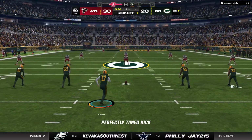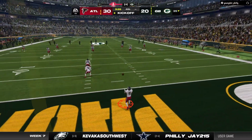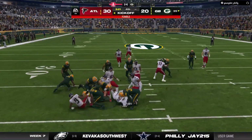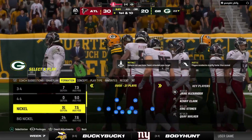Carlson back out there now to send this one away. And we'll see a return here from the end zone. Oh, Davis lost it. It's loose. So a teammate picking him up there, that was nearly disaster.